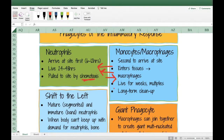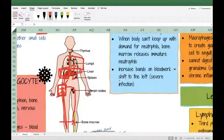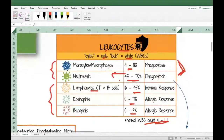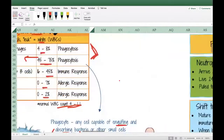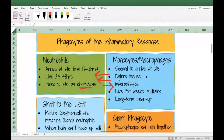So remember we talked about, oops, it'd be really helpful if my computer stopped freezing. We talked about these white blood cells here. You have probably all seen blood work come back, and you know that when we are concerned about a patient having some kind of infection, yes, we are looking at their white blood cell count, but we're also looking at neutrophils. Neutrophils are a really, really important indicator of infection.